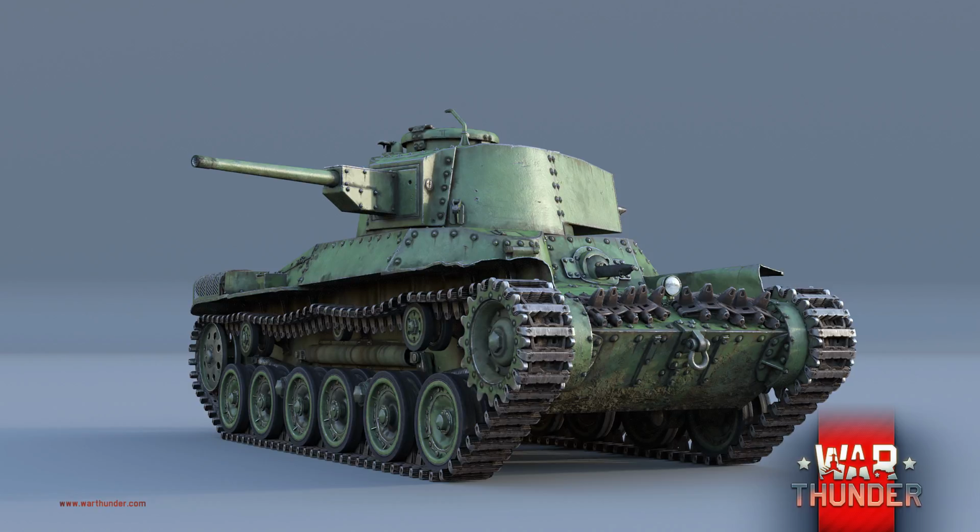The Chi-Ha is what the Japanese call a medium tank. The tank is still under like 20 tons, I think. And it just goes to show the major differences between a lot of the nations and their ideas on tank warfare. I mean, Japanese medium tank 17 tons, British light tank 25 tons. You see these massive differences between the way these countries think and their different approaches to tank warfare. It's really quite interesting.